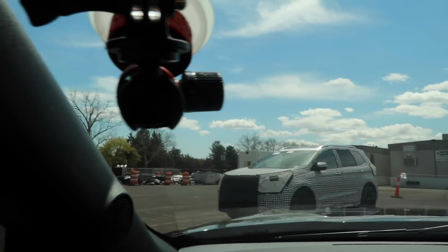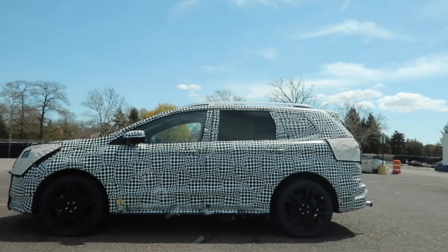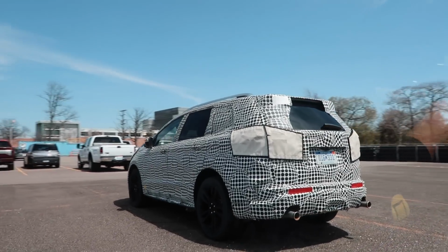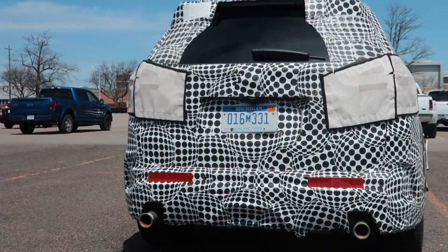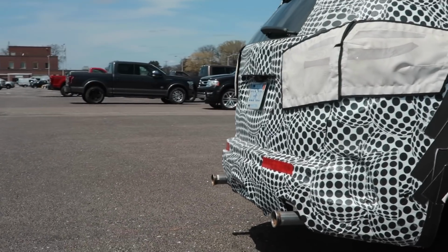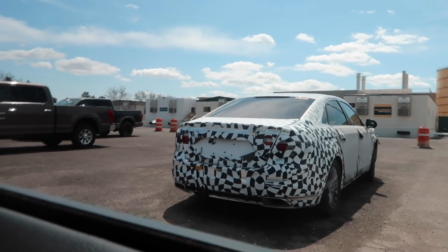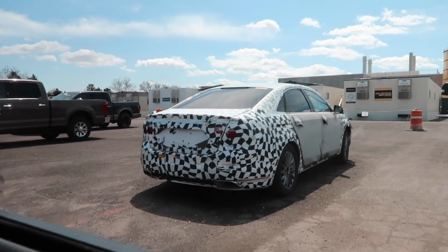Also, this. I am not sure what this is at all, but I think this is the new Escape. Look at that. Let's go around it real quick. What is that? Look at the exhaust pipes. I'm pretty sure those are just for testing. Why are they sticking out like that? They look like plumbing pipes. Now this, I can't seem to figure out what Ford car this would be. I don't think Ford has a car that looks like that. Maybe a Fusion, I'm not sure. Oh yeah, it does look like a Fusion because of the exhaust tips.